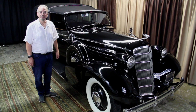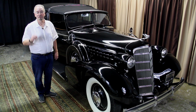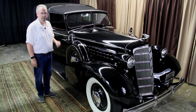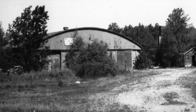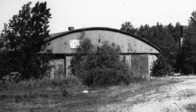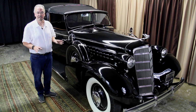The car was used by the Perkins family from 1935 up until 1942, at the start of World War II, when gas rationing took effect, and at that point this car had 36,000 miles on it, and it was mothballed, really, by being put into an airplane hangar near the Perkins home, and mothballs were put in the rear compartment to preserve the interior, and the car was left to sit.